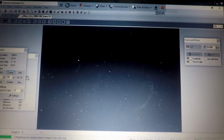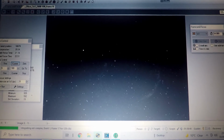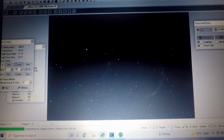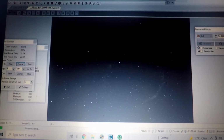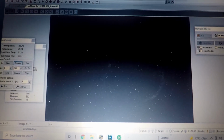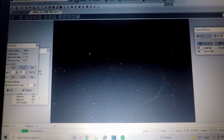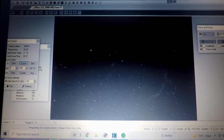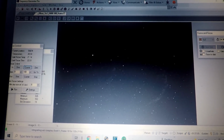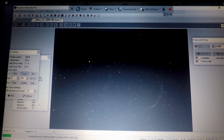And like I said in the previous video, it's awesome to think that the light coming in on this session originated in medieval times, in the Dark Ages in Europe, around the time of the Spanish Inquisition. There's the next frame coming in. I don't know how good this is going to be until I process it tomorrow. Let's keep running this and see where it goes.